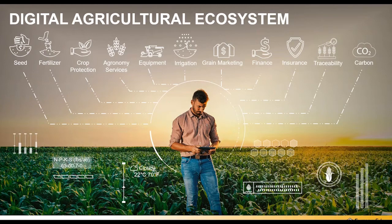And historically, we think about data or digital agronomy or digital agriculture as it relates to seed, fertilizer, crop protection, agronomic decisions, maybe collecting equipment data, managing irrigation. But as we look into the future, this data becomes a really powerful decision-making tool for other things like grain marketing, financial decisions, risk management, traceability of the products coming off of the farm, and certainly carbon.